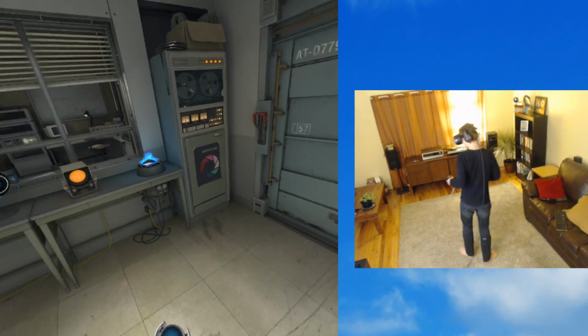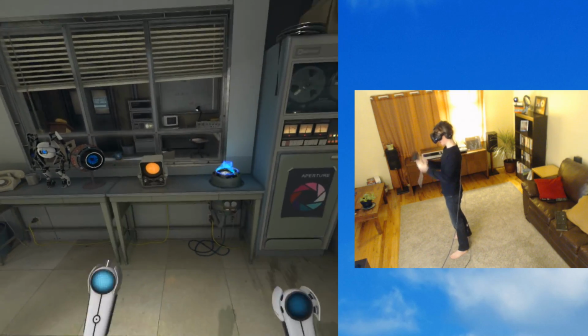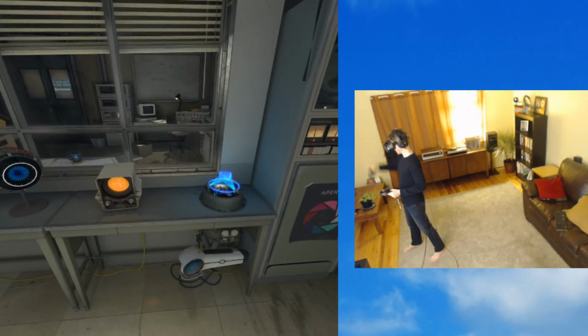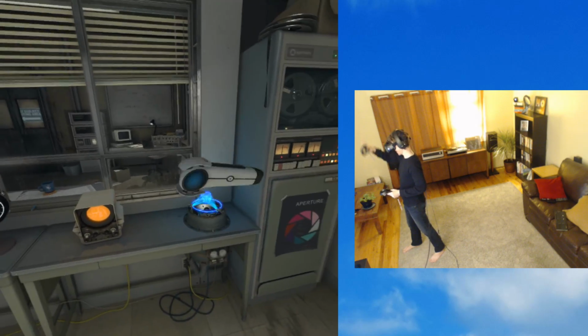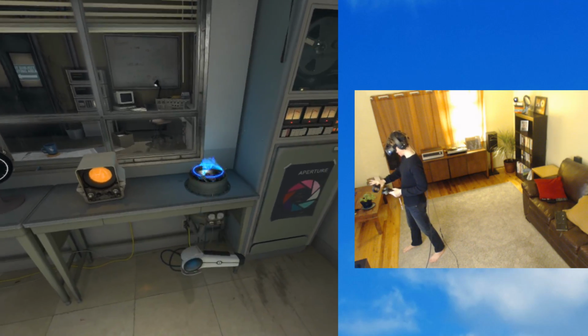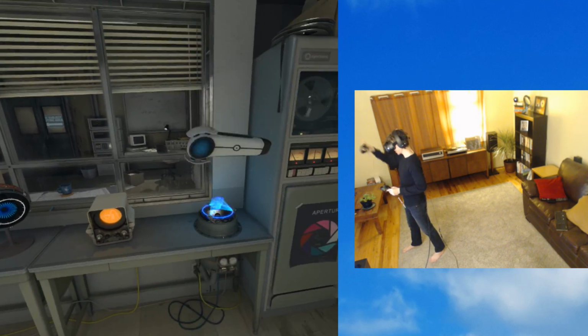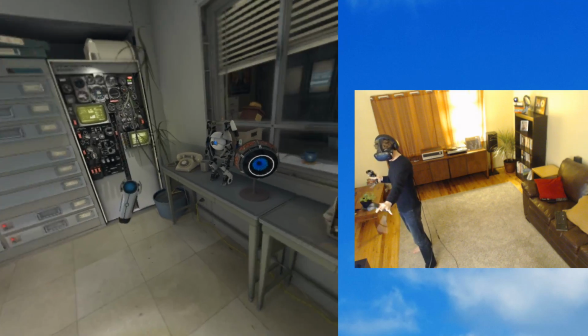This is sort of an interesting thing. It's telling me that I need to charge up my two multi-tools, but to do that, you can't see this in the video right now, but locate the charging station. I've located it. The chaperone bounds, which is something that the Vive VR does, is actually right here, and it's telling me that I don't want to pass this plane because I think my TV is over there.